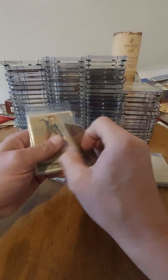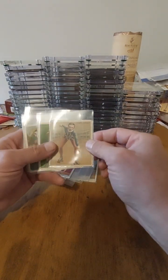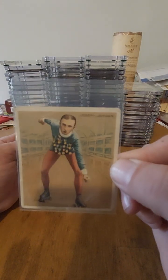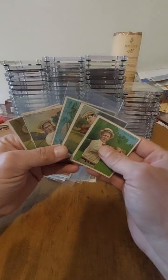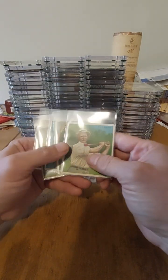Oh, ballooning. Oh, nice. Dirigible ballooning. Very cool. Okay, so like blimps and stuff. And we got Joseph Jordan, very early skater. That's kind of cool. How often do you see a skating card? And we got some nice golfers. One card shy of the set. I looked up the information about these. Only missing one card to have the whole complete set.